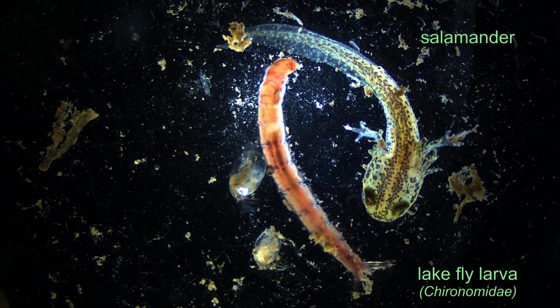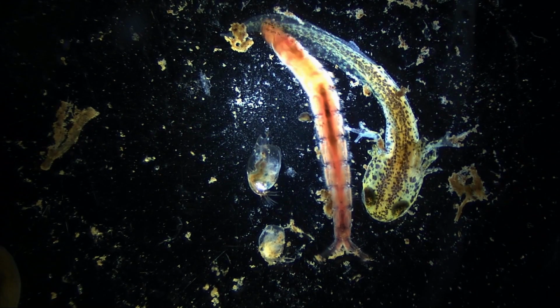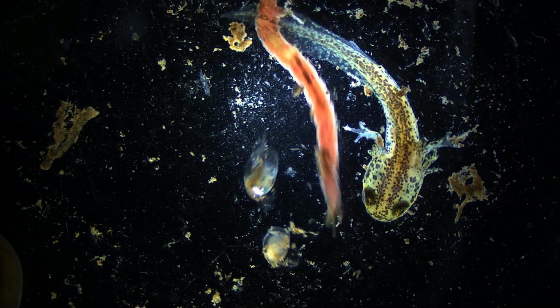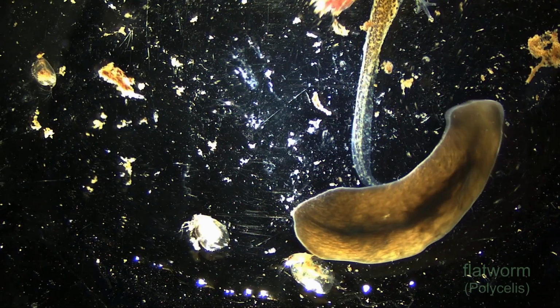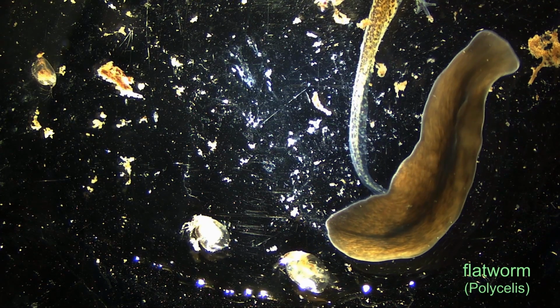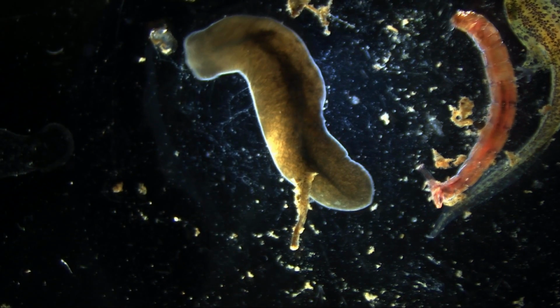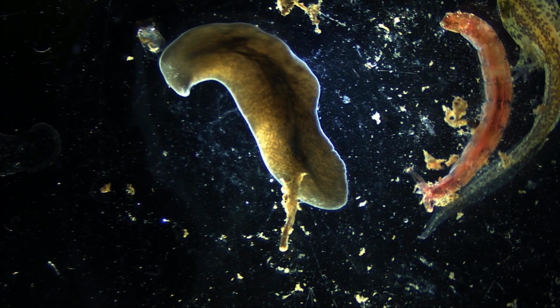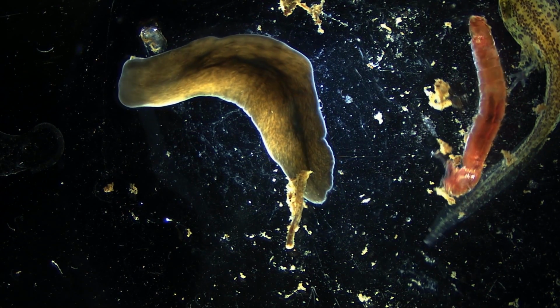This is the larva of a non-biting midge, the lake fly. The red color comes from the hemoglobin to which oxygen binds. It can live in oxygen-poor water. If you look closely, you can occasionally see small dark spots on the outer edges of the worm, the so-called rim eyes. These are light-sensitive cell clusters that serve to distinguish light and dark. They are ferocious animals.